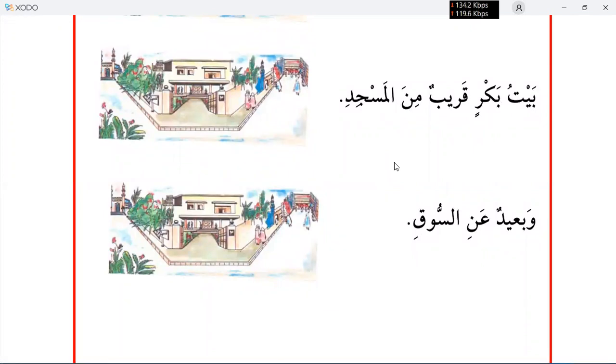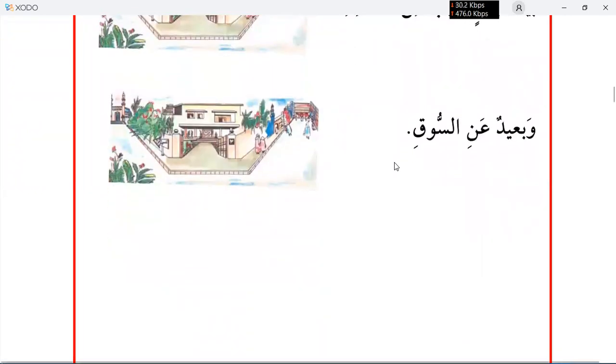Baitu Bakrin, Karibun Minal Masjid. Baitu, the house, Bakrin, of Bakr. Baitu Bakrin Karibun Minal Masjidi. The house of Bakr is close to the mosque, وبعيد عن السوق, and it is far from the market.